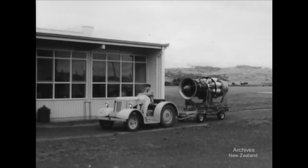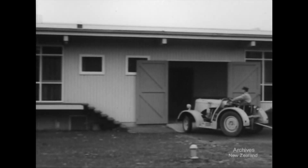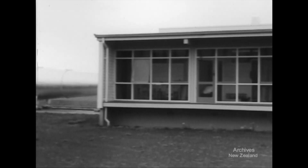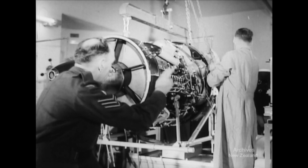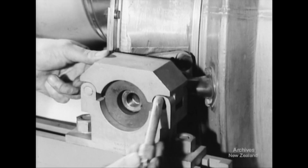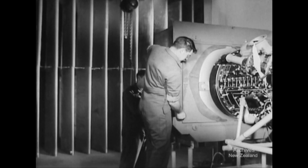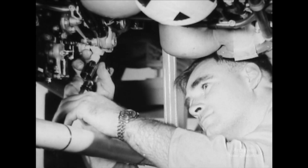The completed job goes to a test bed, for one failure could possibly lose a crew and a £250,000 aeroplane. New Zealand's biggest silencer quietens the exhaust gases, for the engine develops the equivalent of 12,000 horsepower. One whole wall opens for air intake. Without it, the roof could be sucked in.